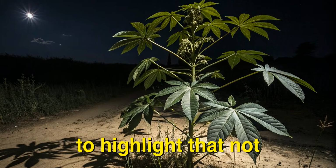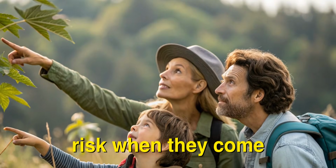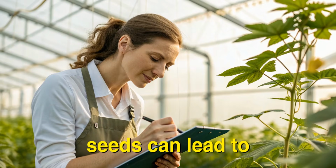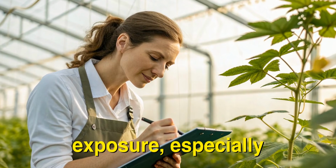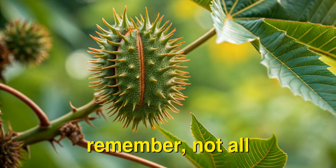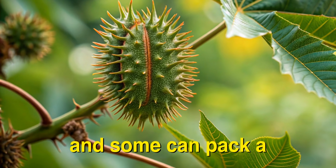It's crucial to highlight that not only animals, but humans are also at risk when they come into contact with such toxic plants. Even handling the seeds can lead to exposure, especially if you're not careful. So the next time you're out enjoying nature, remember, not all plants are friendly, and some can pack a deadly punch.